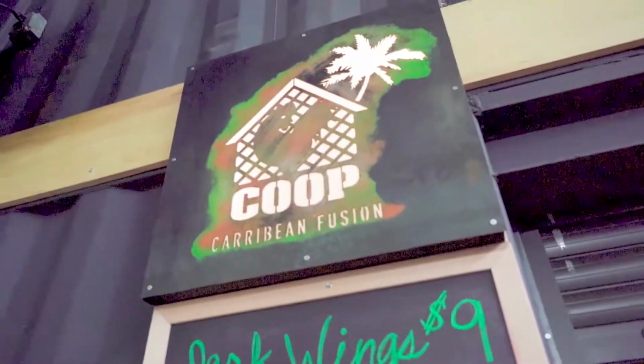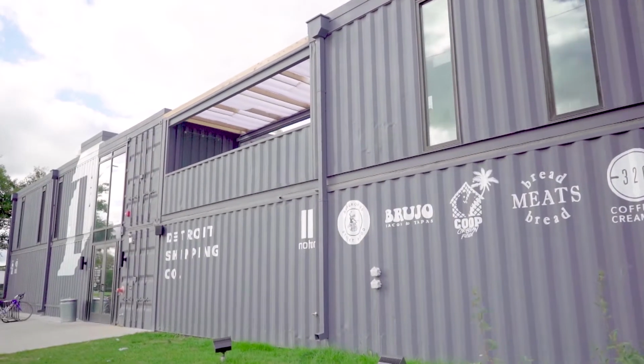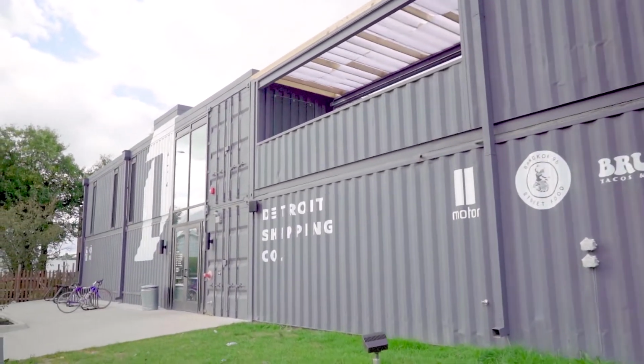Coop Detroit is one of those new places that's in the food hall, which is Detroit Shipping Company, and it's really nice. It's a fun place. It's casual. It's very casual. What did you guys think of that? It was really exciting because this was a kind of a quiet Sunday, although there was the Lions game going, so people could watch the Lions game. There was some cheering going on, and there were restaurants all around. So even if you're not into Caribbean food, there were other restaurants in the same location.